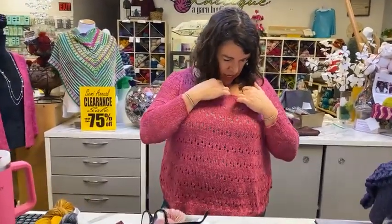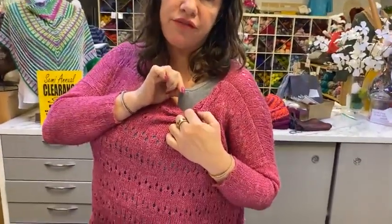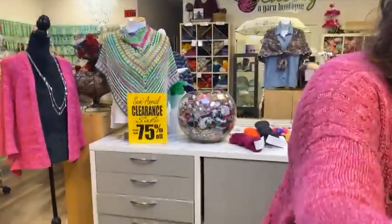And actually Millie taught me about these. These are little tank tops from Walmart that were $2.50 in different colors. You just wear them underneath. $2.50. And then voila, not too holey.